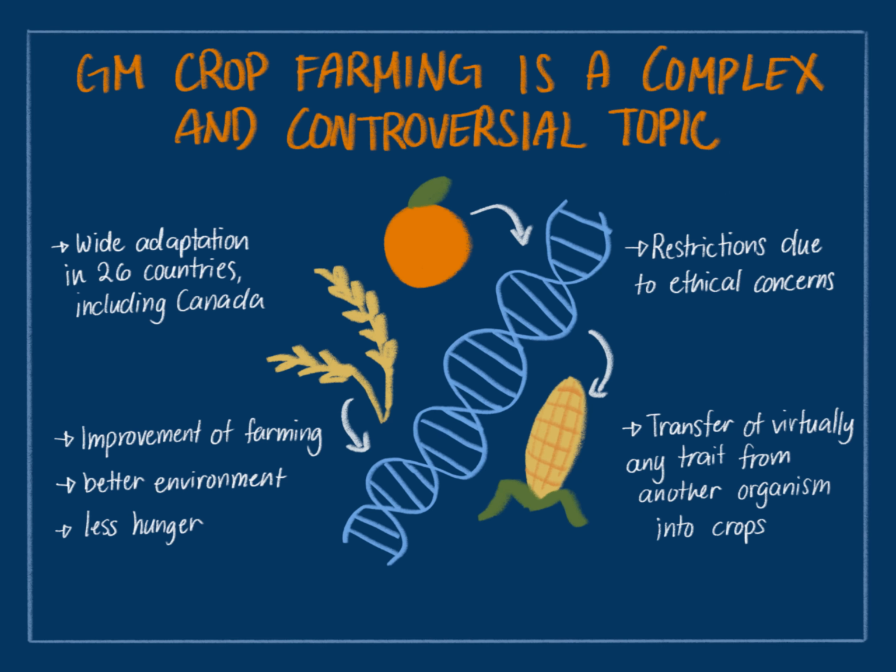GM crop farming is a complex and controversial topic. While many countries have adopted the technology, others have condemned and restricted it due to various ethical concerns. Genetic engineering has great potential to improve farming, protect the environment, and reduce world hunger, but we must stay vigilant as this technology can transfer virtually any trait from any organism into crops, an ability that sounds almost dystopian.